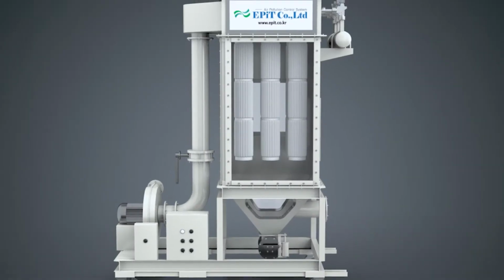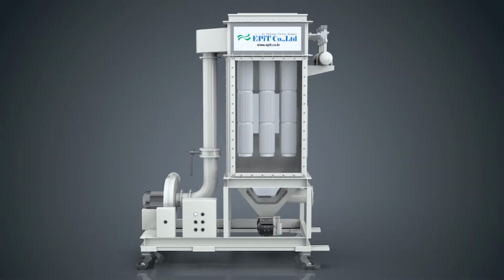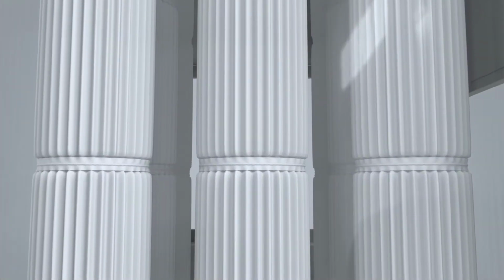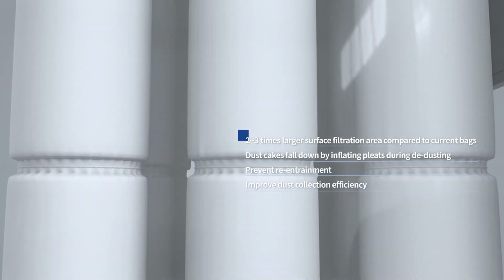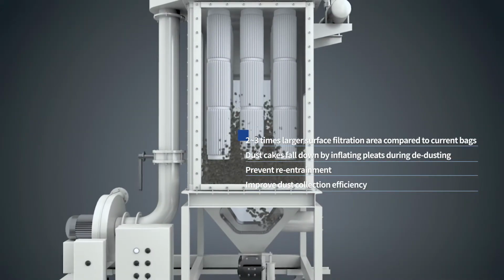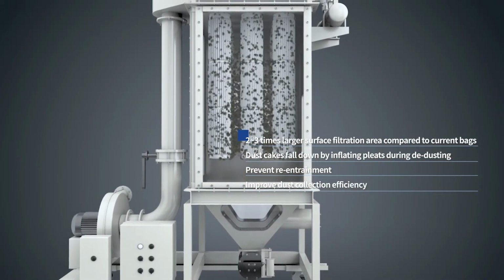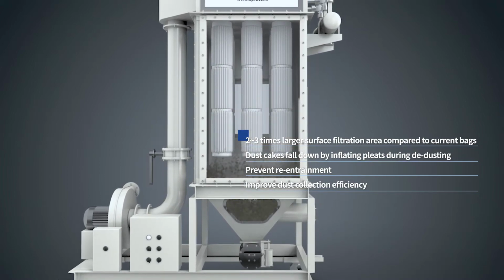In addition, when pulsing, pleats are spread out by compressed air, and dust is pushed out and removed from filter surfaces, which reduces the stress on the filter media and reduces the dust scattering to lower the dust concentration inside the dust collector, thereby lowering the pressure loss and lowering the operating cost.